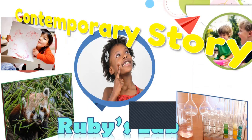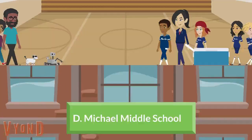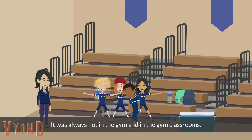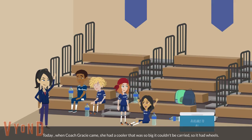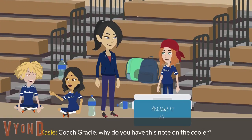Contemporary Story and Ruby's Lab. Available to all. The Contemporary Story for March 19th, 2023. Each Saturday, the Robotics Club and cheer team practiced at the same time in the gym. It was always hot in the gym and in the gym classrooms. Each Saturday, when Coach Gracie arrived, she would bring a cooler of water for the cheer team. Today, when Coach Gracie came, she had a cooler that was so big it couldn't be carried, so it had wheels.